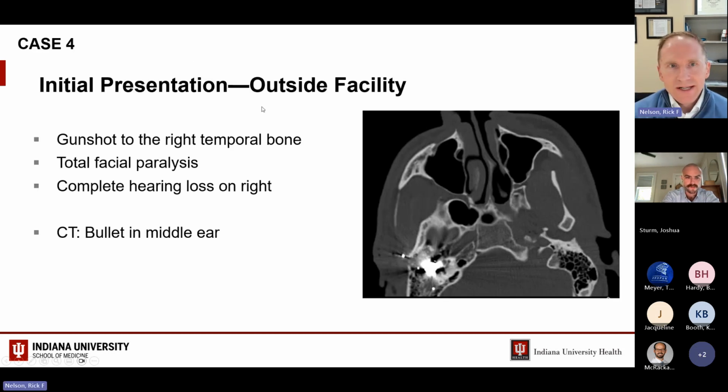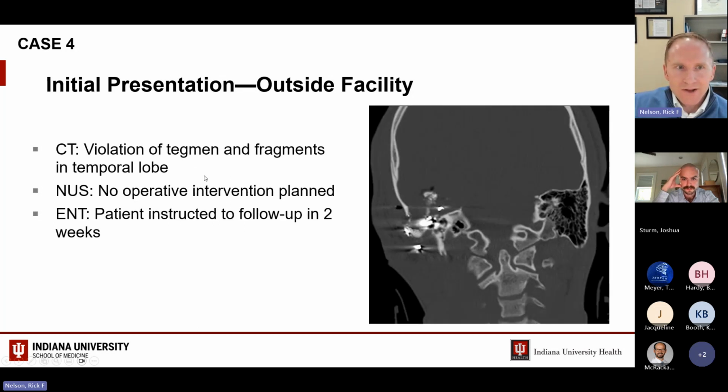So this is case 4. It's a pretty interesting case of a young male who had a gunshot wound to the temporal bone. You can see the bullet fragments there on the CT scan. He was initially at an outside facility and he had total facial paralysis along with complete hearing loss. He was seen by another ENT group and neurosurgery. And you can see on this CAT scan, there's a large loss of the tegmen. And there's bullet fragments within the temporal lobe.